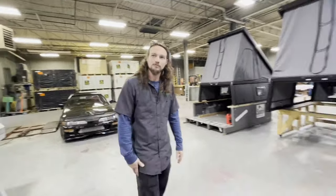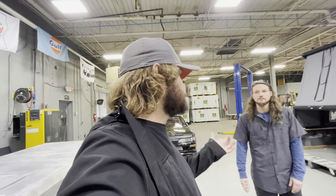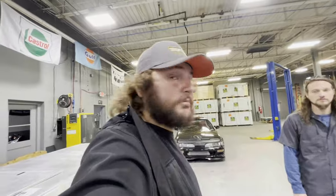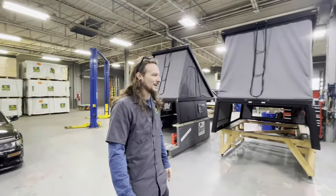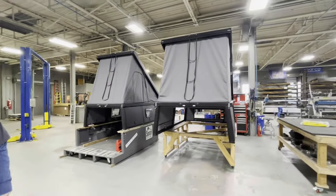Yeah, and that's what's neat, like a lot of campers you kind of just get what you get, maybe a few different options, but you guys do a lot more custom, like an inch here, make it exactly what people want. Yeah, which is cool. Just trying to make people happy. Yeah, best we can, whether it happens or not, we try. It looks like a solid product.